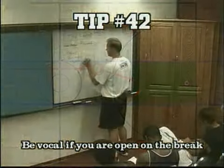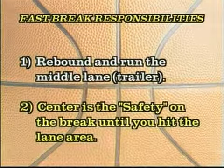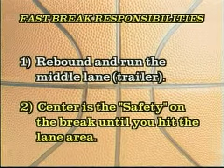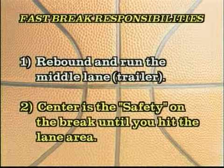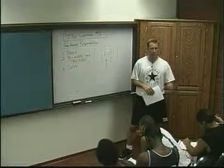And he's also the only player that is a safety on the fast break, typically. We don't have any other safeties. Everybody else is coming down the floor hard to get boards, try to finish the play.